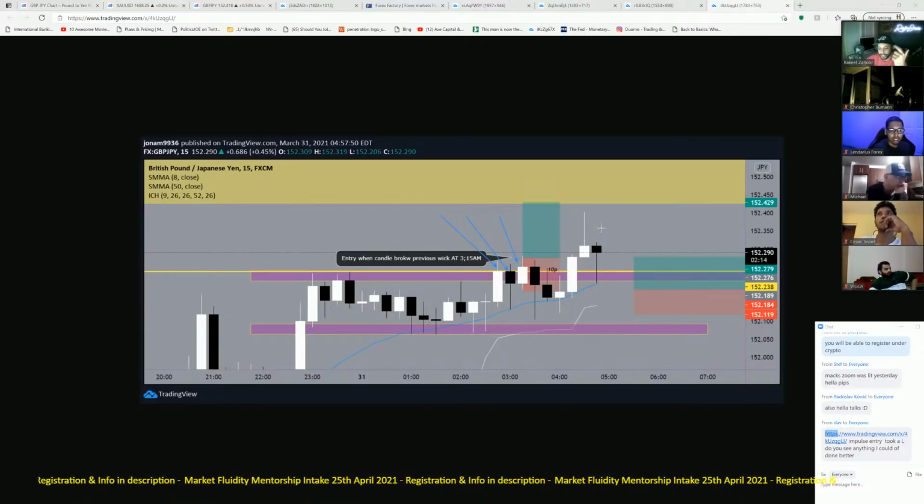And then if you're taking an impulse entry, you could have waited for this next candle to break the high to take an impulse entry. Did it break the high? No. So was there an entry? I don't think so. And then this candle broke up, and this would have been another confirmation for price to go up, and that could have worked much better too.